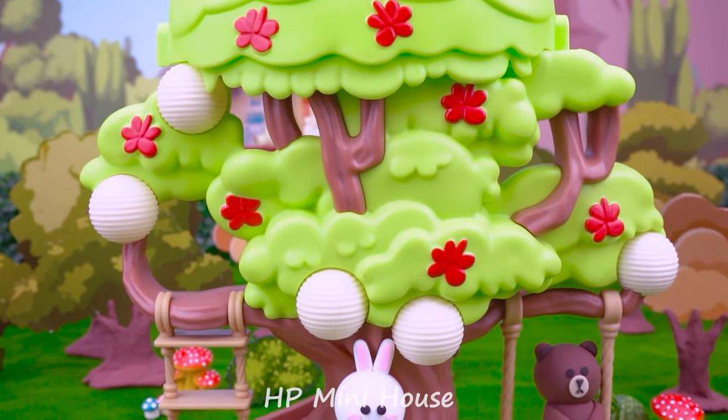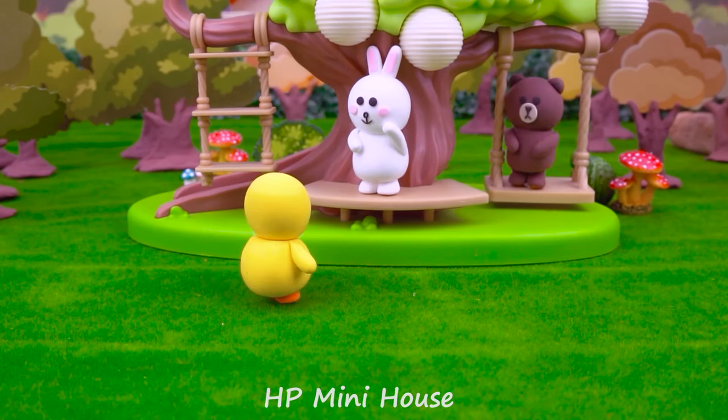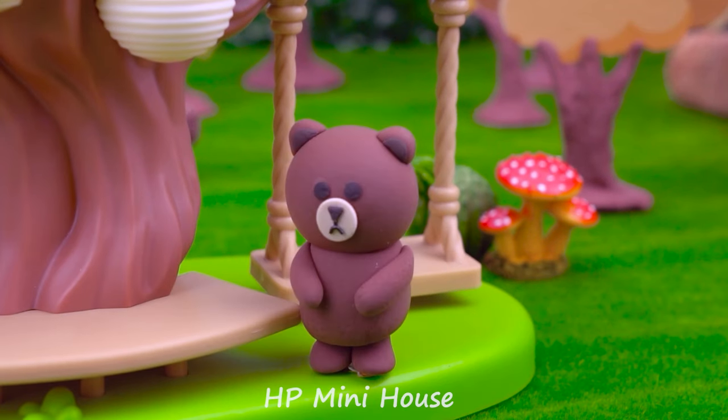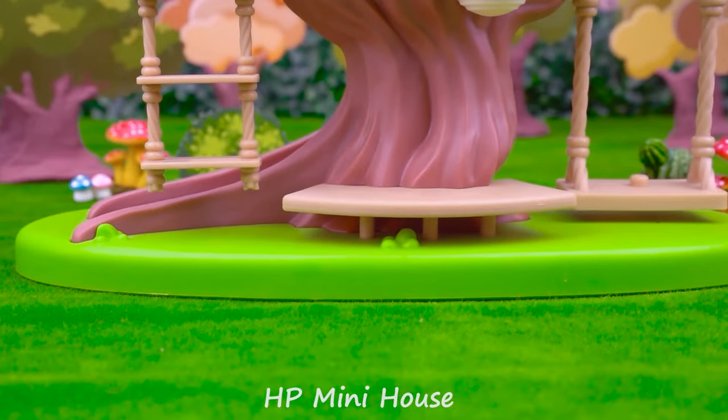In a certain forest, Connie Rabbit and Brown Bear are playing together. Doc Sully approaches and says, "Hey, I have a great idea! Let's build a house too! It'll be so much fun!"